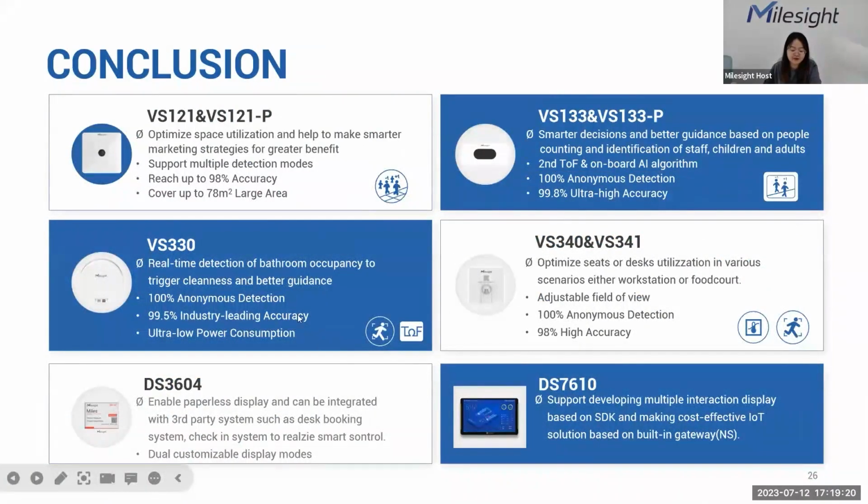this slide shows all of the products we are showing for today. The top four are the people counting and occupancy sensors, spanning from big spaces to small spaces. And the two on the bottom are the two display screens, where the small one is focused on information showing, and the bigger one is for multiple interactive displays and some other possible applications too. So just use them to meet all of your requirements. That will be okay.